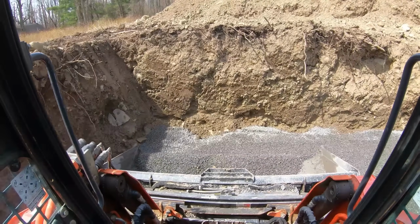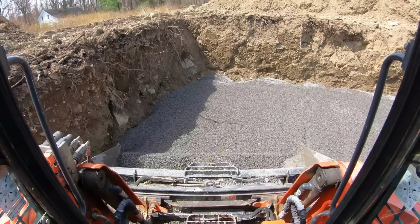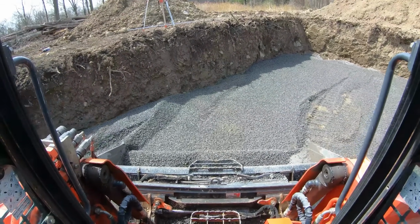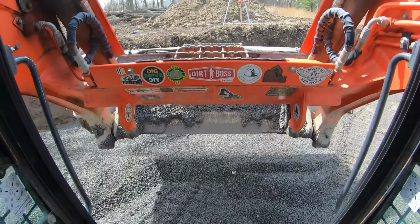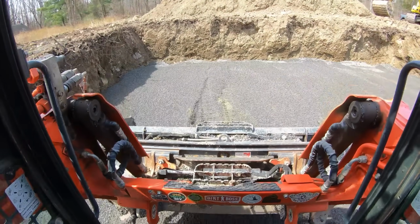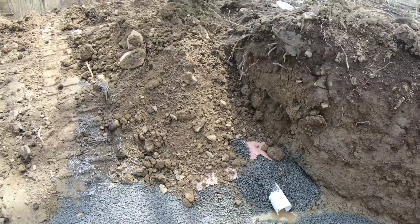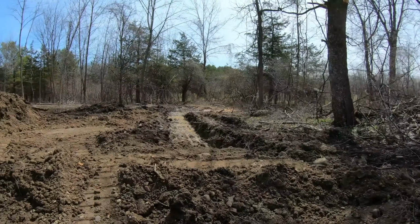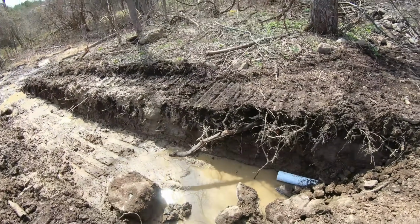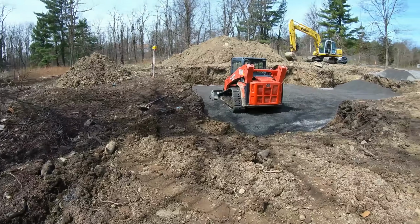Did by eye. Like I said, I didn't even have a grade pin in here to get the height. I just started dumping it in. Water made its way to the pipe. It's been running. It's just about out because it's just trickling. Nice. Well, that water made its way.